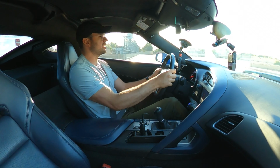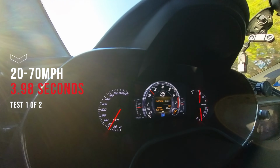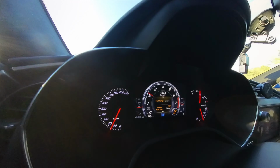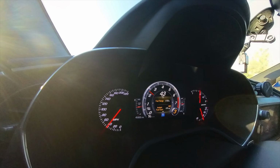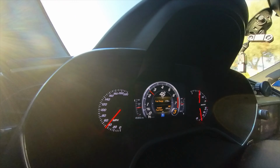Madness. Utter madness. Wow. 20 to 70, 3.98 seconds. I need a detox after that. That is silly. And this is not a good surface. I mean, there's tons of seal coat, crack seal all over this asphalt. This is far from a drag strip. And I short shifted. This car is brutal.